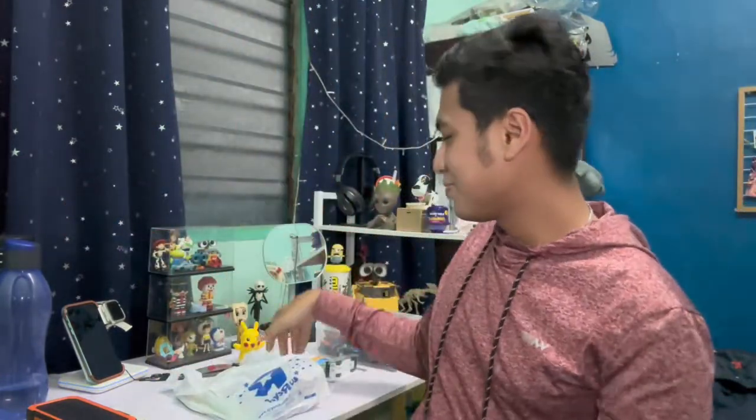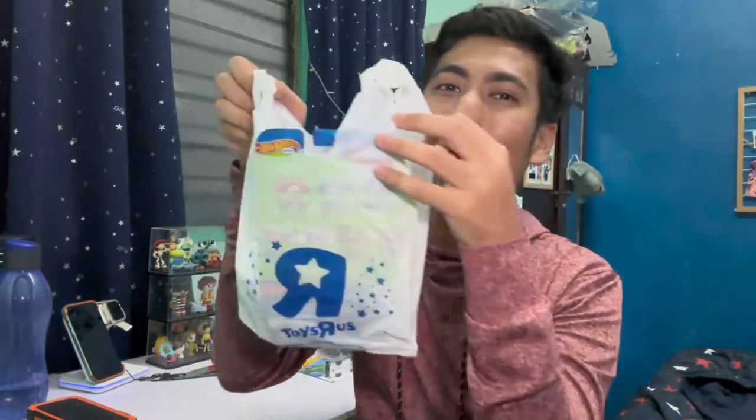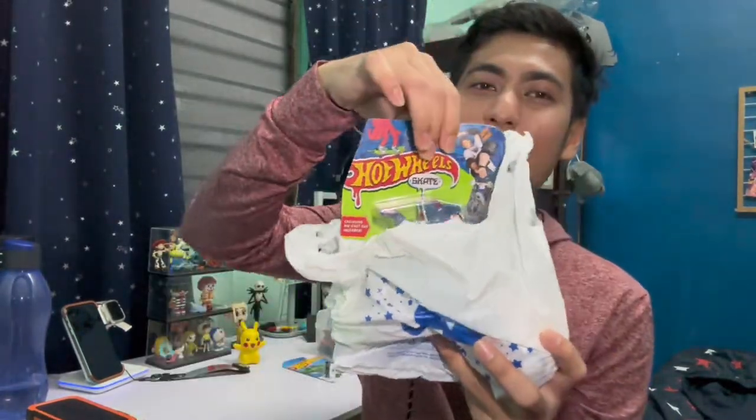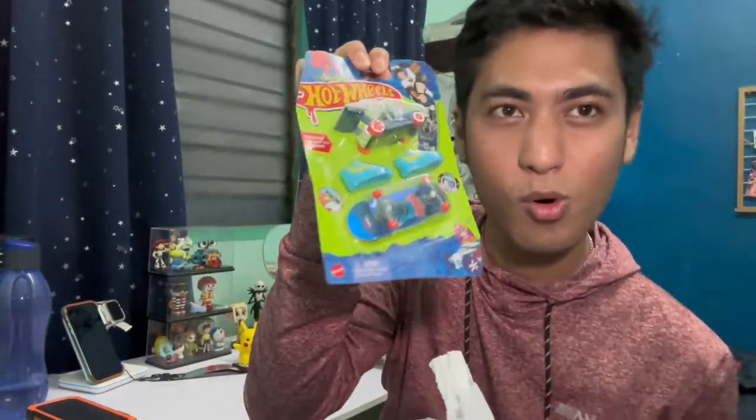So today I have something I just bought at Toys R Us. Which is... I went to Toys R Us after I finished work. I went to Toys R Us and I bought, you know what I bought? I bought this one, Hot Wheels skateboard.